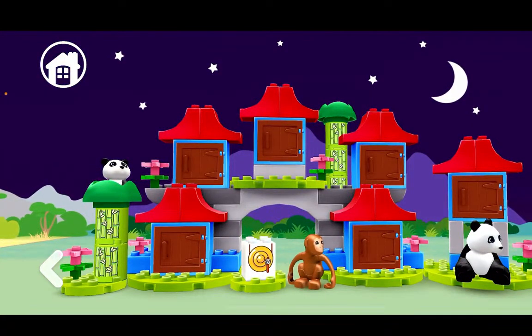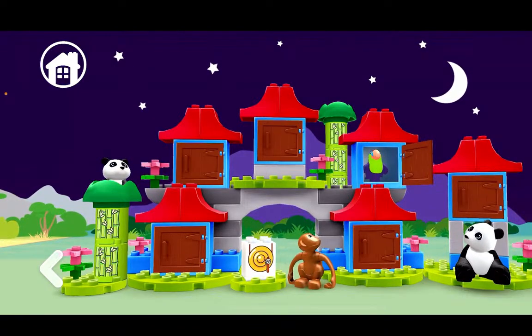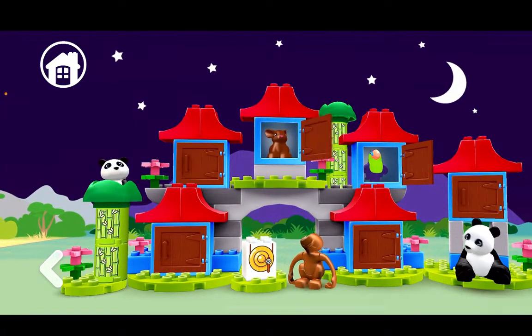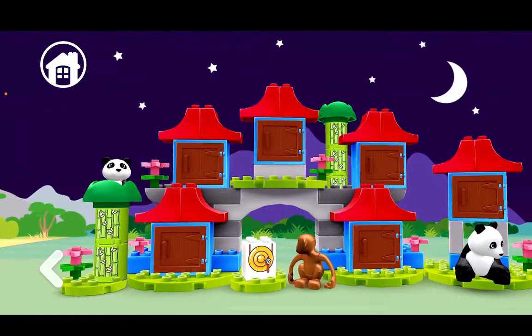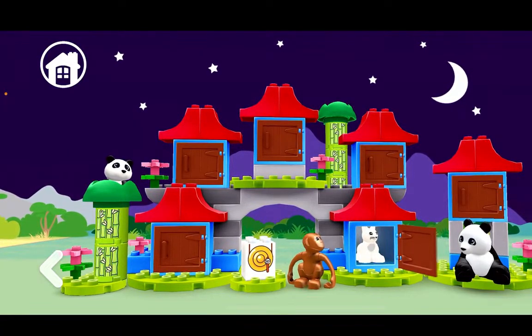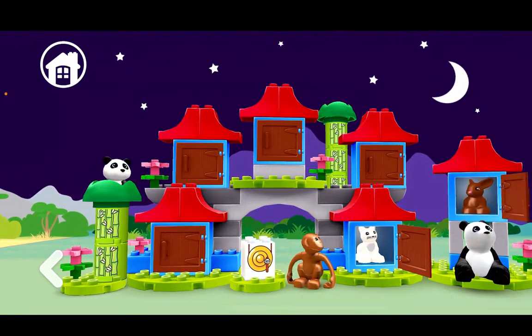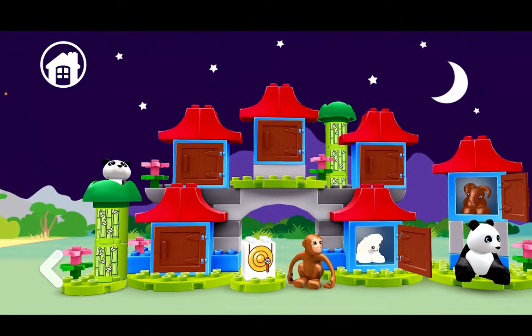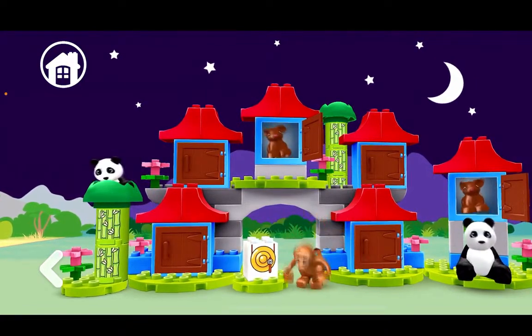Oh, interesting. Two pandas, one monkey. What's this? It's a white cat. And there, a brown rabbit. And there, a parrot. Colorful. And oh, we need to collect the pairs. Let's see. There is a white cat. No, we need a brown bunny. Hello. And there. Yeah. See who is there?